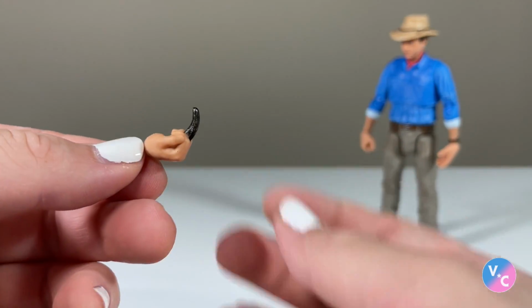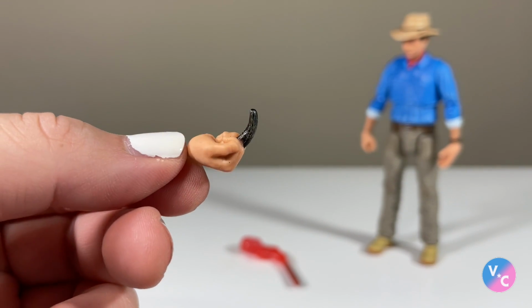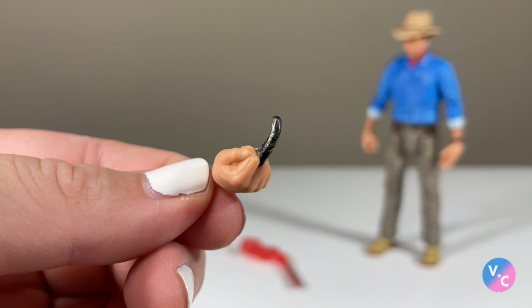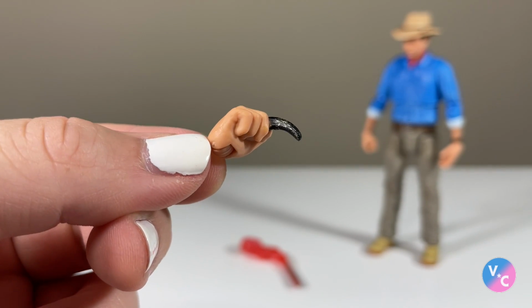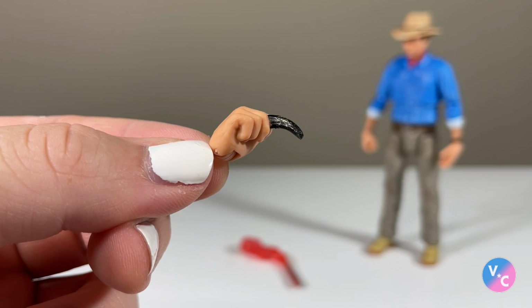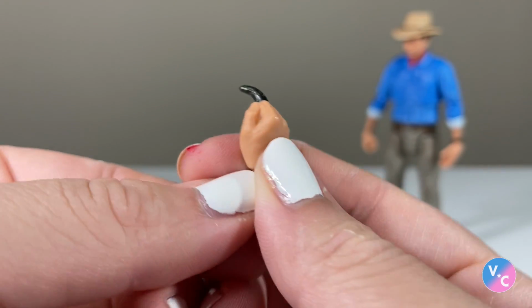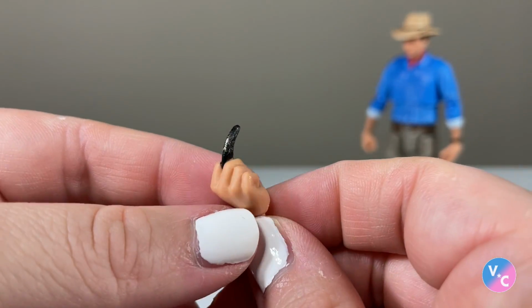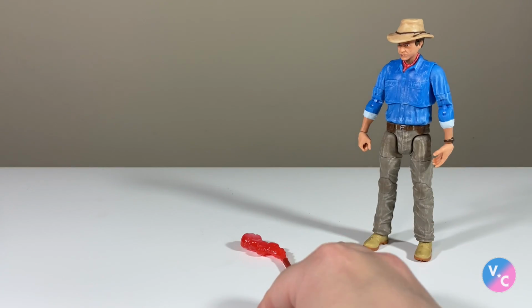This one is kind of neat because it has a raptor claw. It doesn't really look like a raptor claw. It's not very curved, so it could kind of be anything. It could be a charcoal pickle, a tiny eggplant, maybe an ice pick. It could be a lot of things, but it's supposed to be a raptor claw, and it is permanently affixed into the hand, so you're not going to be able to pull it out.